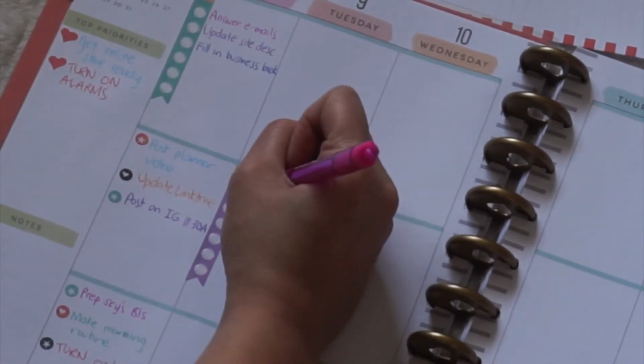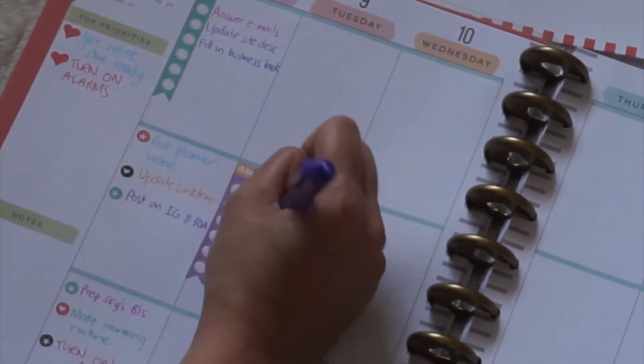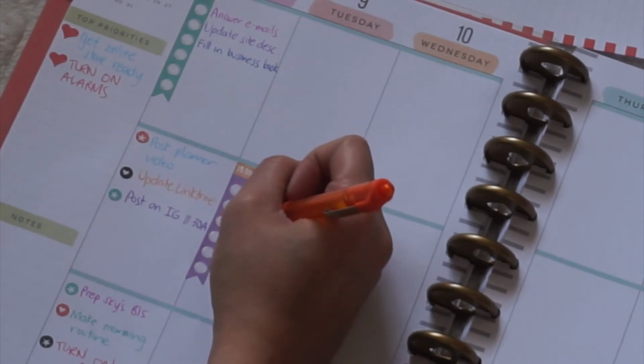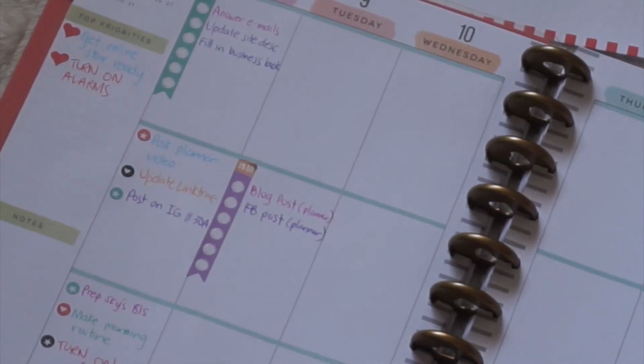So having a checklist, having a task list, being able to mark something off, that's actually very gratifying. It makes me feel like I actually did something today, even if it just says, put clothes together for the next day, just something little. It'll remind you that you actually did something. It'll actually motivate you to get more stuff done. So that is basically the gist of my planner setup.